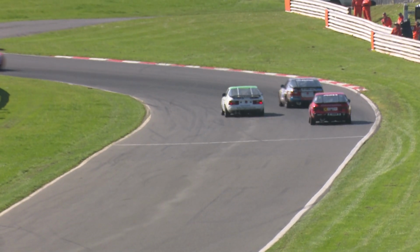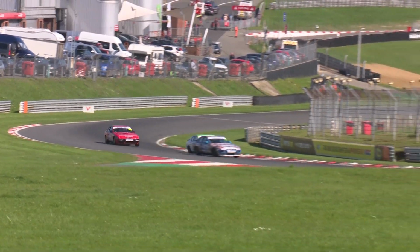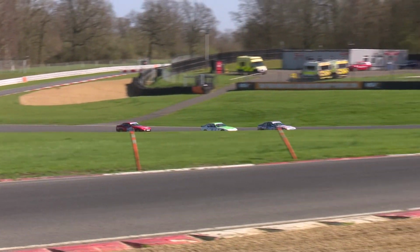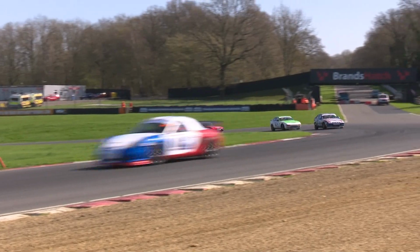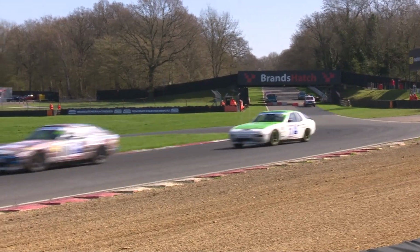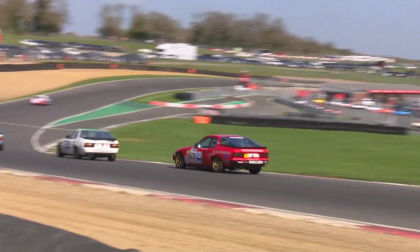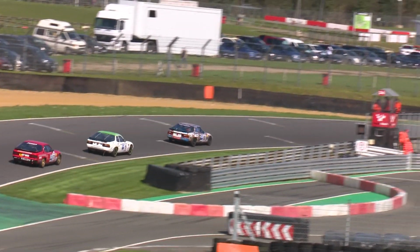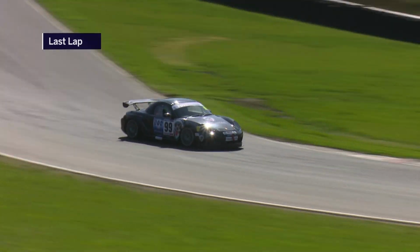You can pick up a car for, obviously no motor racing is cheap, but it's relatively inexpensive to come and race these cars. To race a Porsche is many a driver's dream, and you can do it with the Porsche Racing Driving Association Championship. Look at this, look how close they are, second, third and fourth all together.